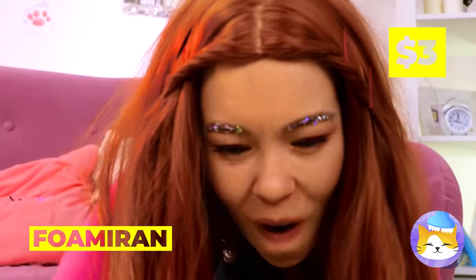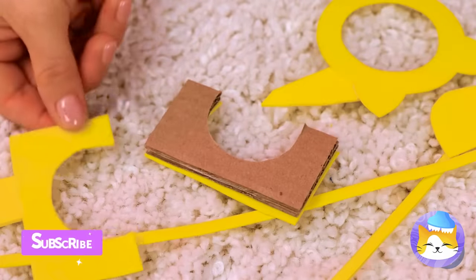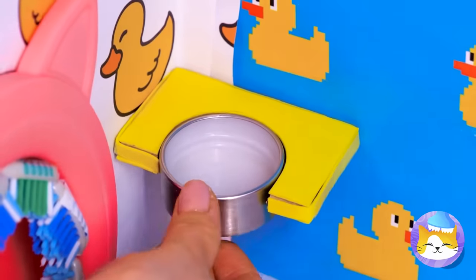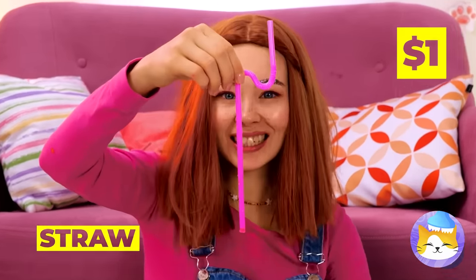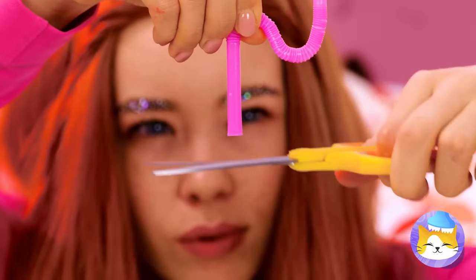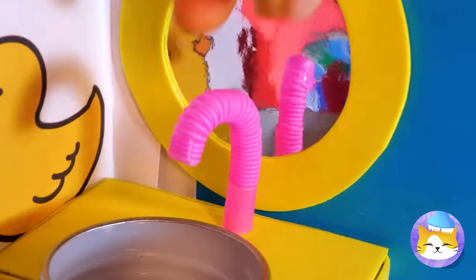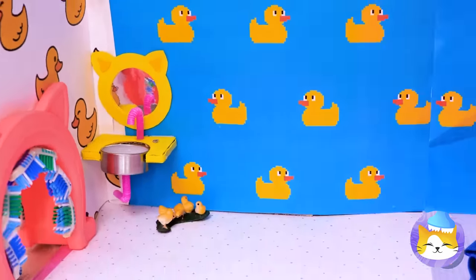Cut up some foamaran and cardboard. It's a tiny sink, complete with a tiny mirror. We can even cut up a straw to make a faucet. Add a dial. And what's a bathroom without a bath?